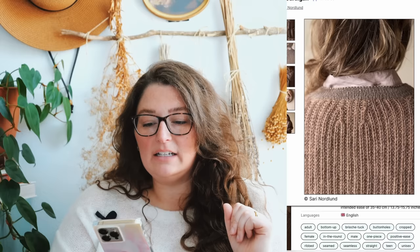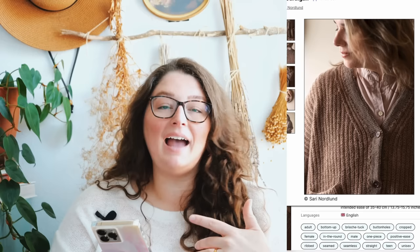This pattern calls for a DK weight, and you can either do a fingering and lace or just a single DK by itself. And you've got a 16 stitch gauge in this brioche pattern. So I love the fact that it's cropped, it's got a boxy fit.